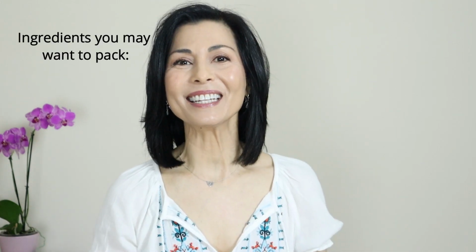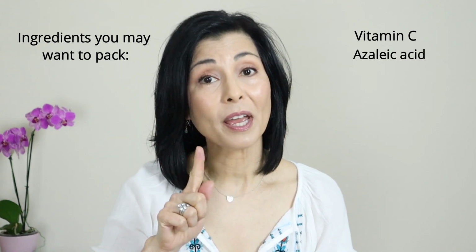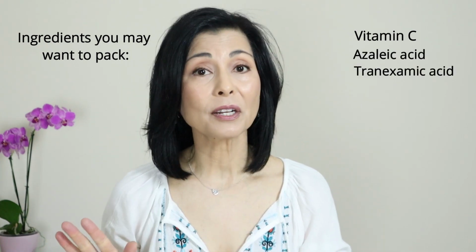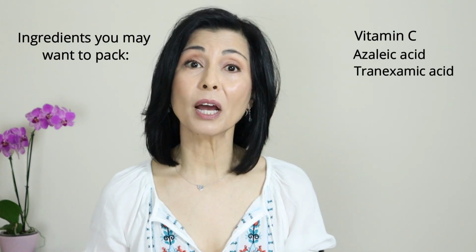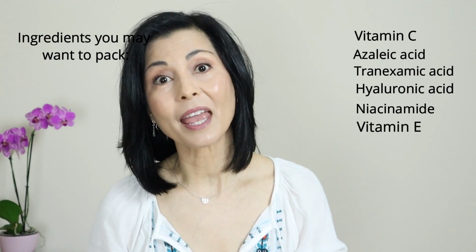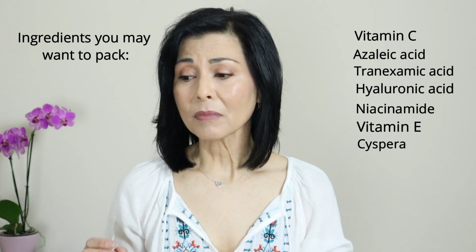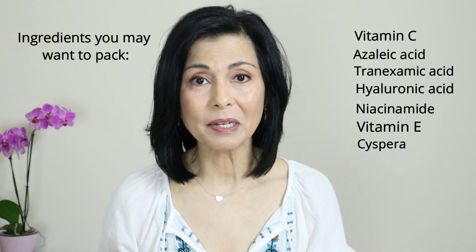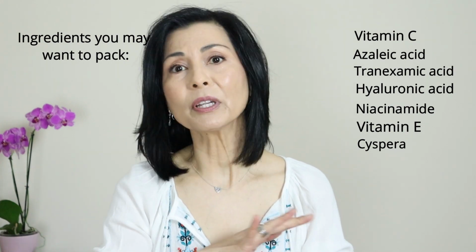Now, what are some of the other safer, if you will, ingredients that I will pack and continue to use? Azelaic acid is one, and tranexamic acid is another. Both are not associated with a sun-induced reaction. Other ingredients that do not tend to pose a problem are hyaluronic acid, niacinamide, and vitamin E. Now, I am not currently using Cispera, the cysteamine cream. I have used it in the past, but this is one that you can also continue to use.